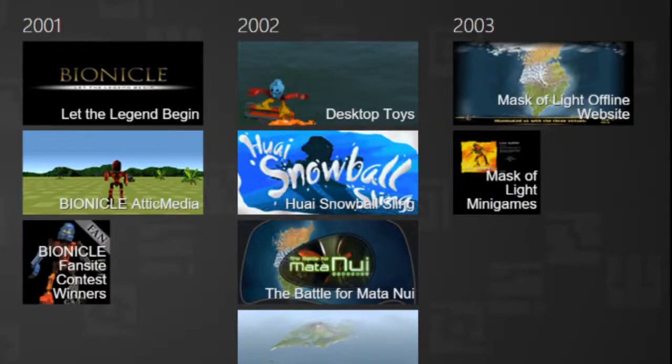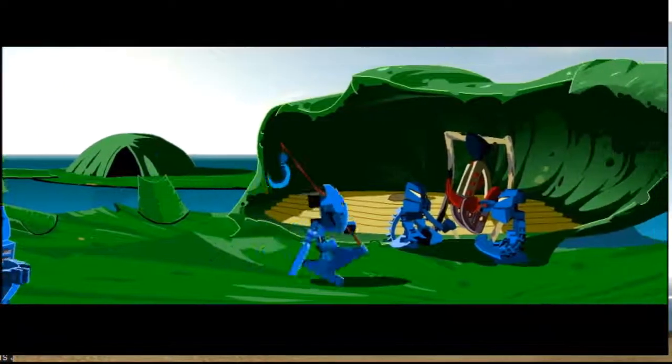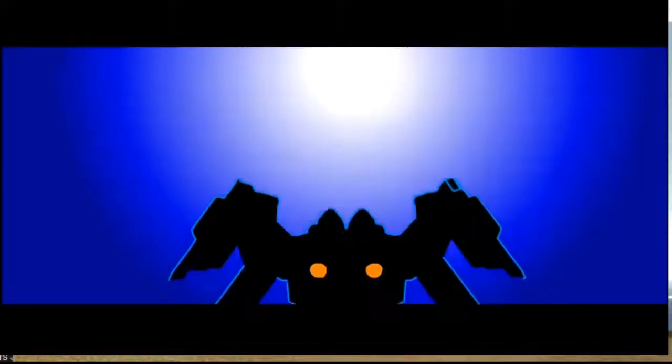For both historical curiosity and some nostalgia, I'm going to look at all the games in sets of mini-reviews, also separated by year. As such, it only makes sense to go back to Bionicle's origin and see how they marketed their product through games back then.